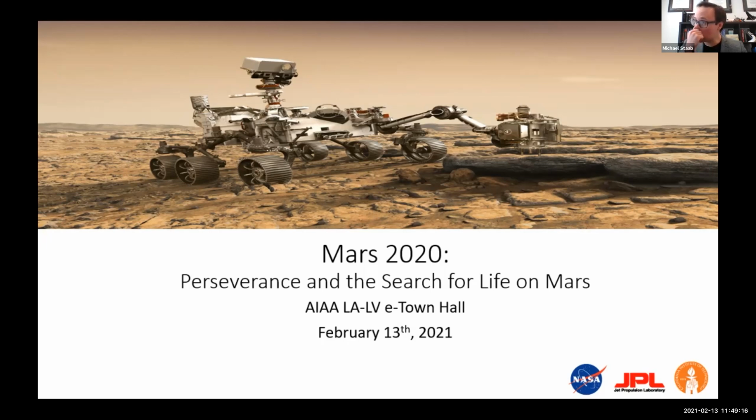So 2020 is marketed as NASA's first leg of a Mars sample return mission. So Perseverance's mission truly is the beginnings of the search for ancient microbial life on Mars. And we're going to a very special place on Mars where we think we have the best chance of finding that life if it was once there in Mars's ancient past.